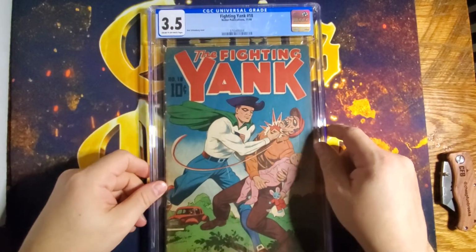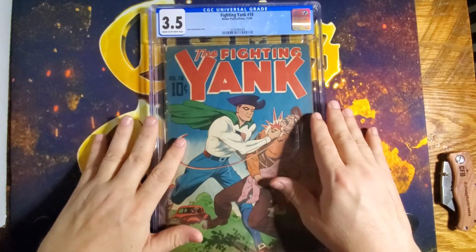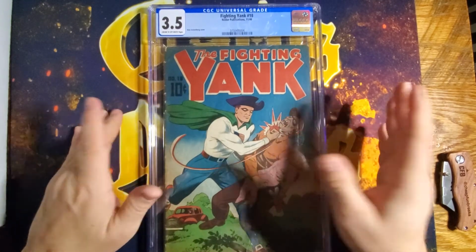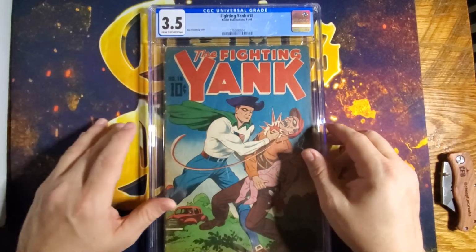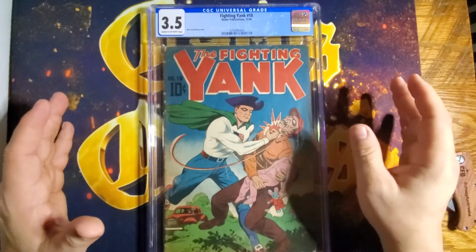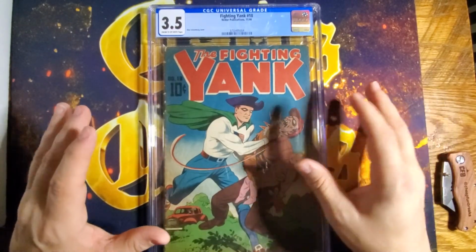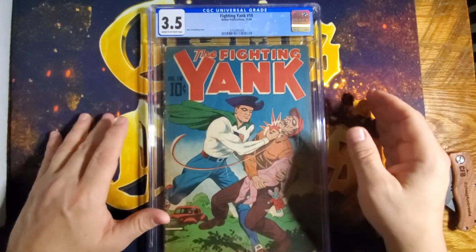Next up, Fighting Yank number 18. And this is a really good value book. I don't think I paid more than $150 for this book, maybe under that, under $100. It's a 3.5, but it's non-superhero related, except, I guess, say Fighting Yank, but it's not like Nazis or just the normal stuff you'd see on a cover.